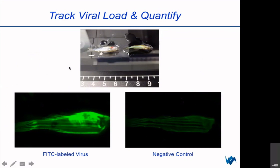To further look at this, there's another researcher that sought to track the viral load and quantify that amount in zebrafish. So the Sapphire can be used to track localization of more than just protein. In this demo, FITC labeled virus is used to infect a zebrafish, which is then placed directly on the Sapphire for imaging. And if it wasn't clear, this is the glass plate of the Sapphire. You can actually see some of the cameras and laser detectors right beneath it. And look how gorgeous that is. That's beautiful.